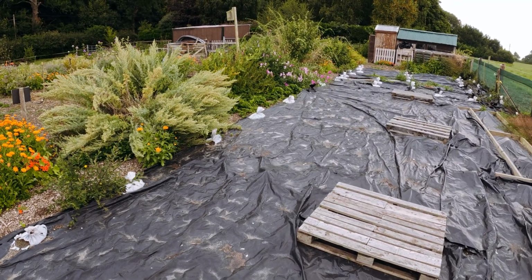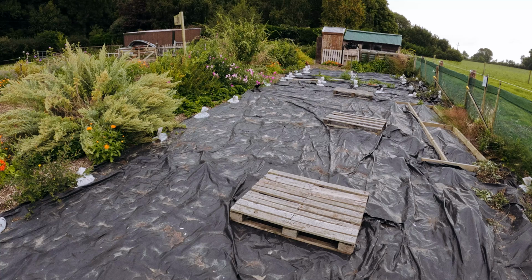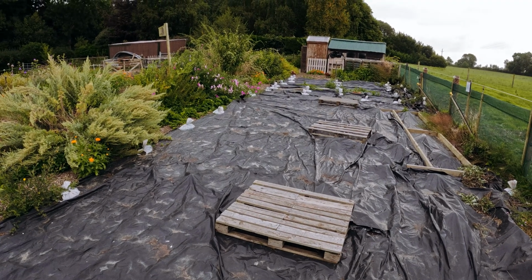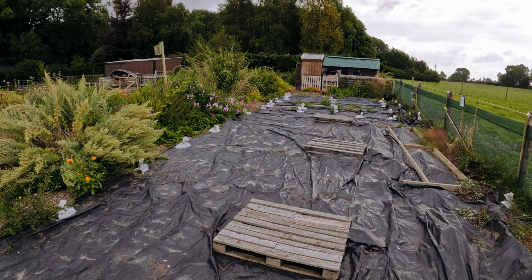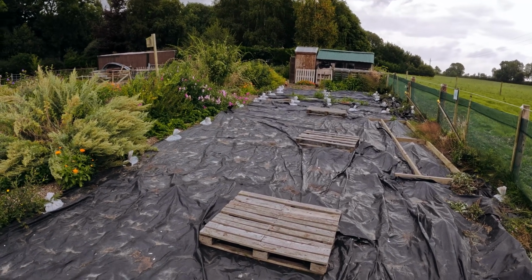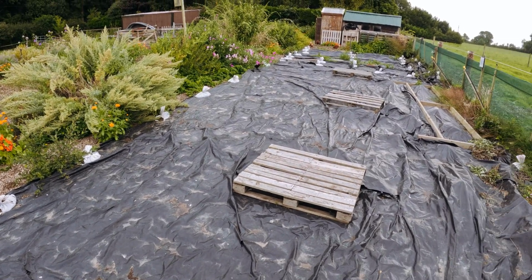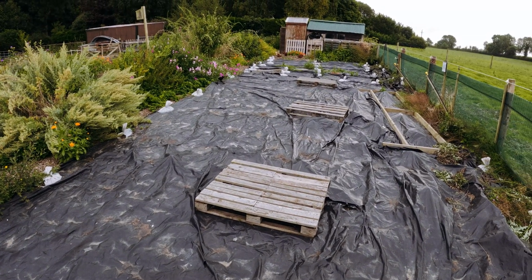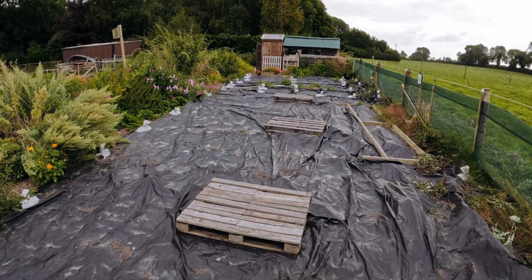This black plastic has been down here since last year. I left it down so that when I come back I'd have a nice open space to be able to grow vegetables in. So I have this full block, 100 square meters to put new beds into and pretty much be able to start growing vegetables straight away.